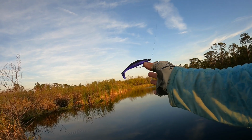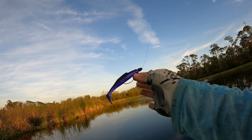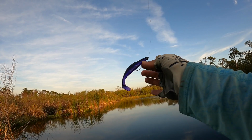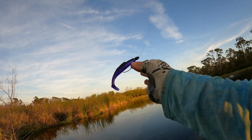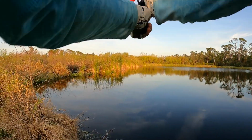Alright guys, I just got out to these roadside retention ponds. There are 2 ponds in this spot, so I'm just going to start out with the better looking of the 2 ponds. And the bait I'm going to start with is one of these Z-Man diesel minnow swim baits. Let's get it out there and hopefully catch some bass.